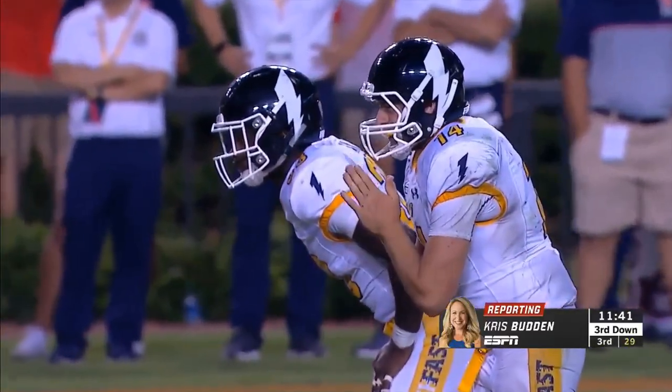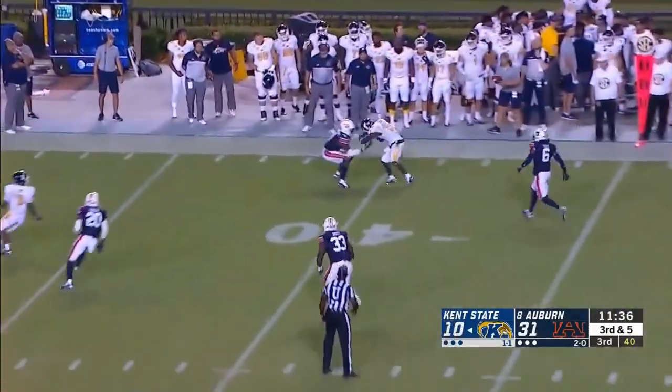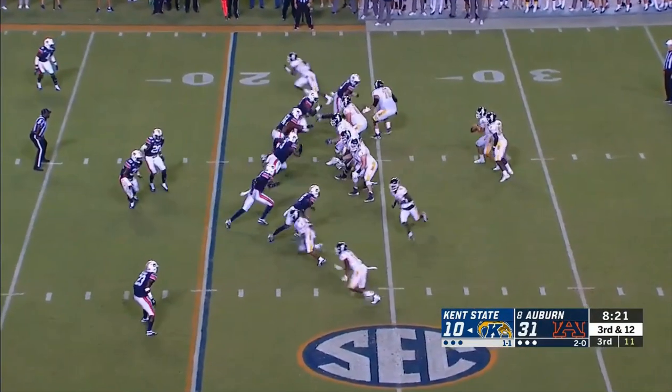He has no brace on. He doesn't seem to be in pain again. He was just winded after that first series. First down completion on the way. Depleted up front. Here's the pressure. Crum gets rid of it.